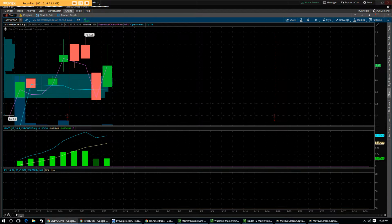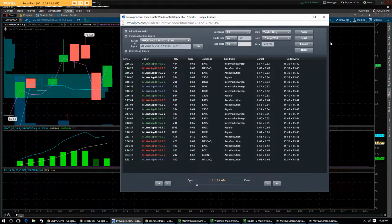Let me see, where did my screen go? Right here. So it happened on August 15 at the September 30th weekly. Right here is the snapshot of that. So they came out at 10 o'clock in the morning, and then throughout later in the day, I'm just scanning for only 100 size lots on this.